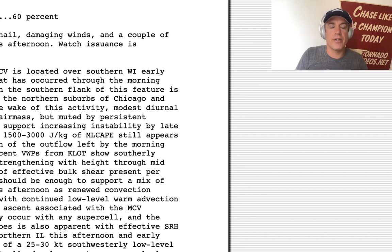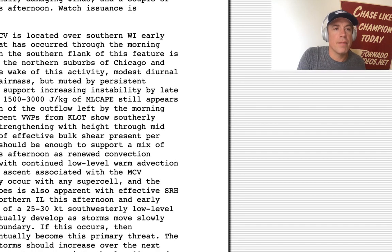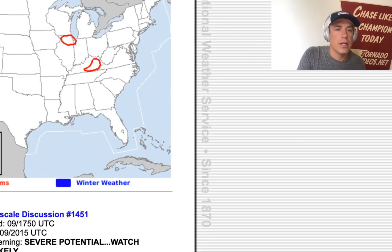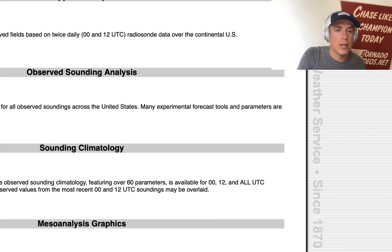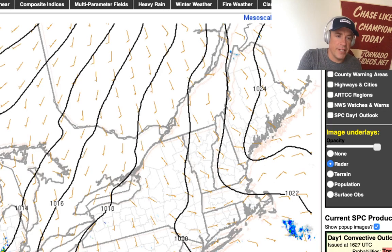A well-defined MCV located over southern Wisconsin early this afternoon. That's that weak surface low we're discussing. In the wake of this activity, modest diurnal heating of a moist low-level air mass, but muted by persistent low-level cloud cover, should support increasing instability by late afternoon. Yeah. Basically stating everything we all know. There's our MCV, or weak surface low there over southwestern Wisconsin.